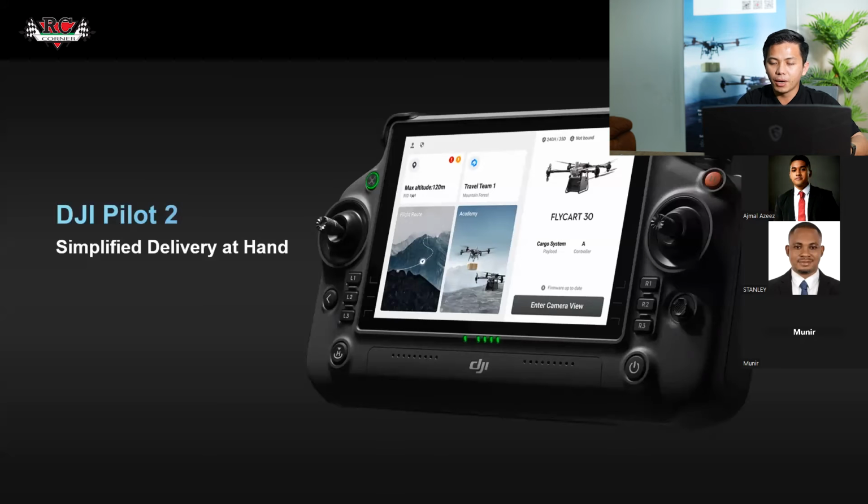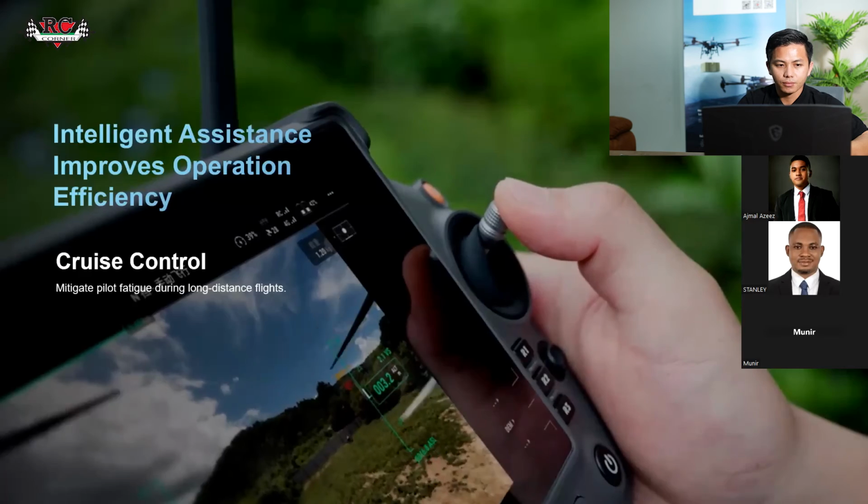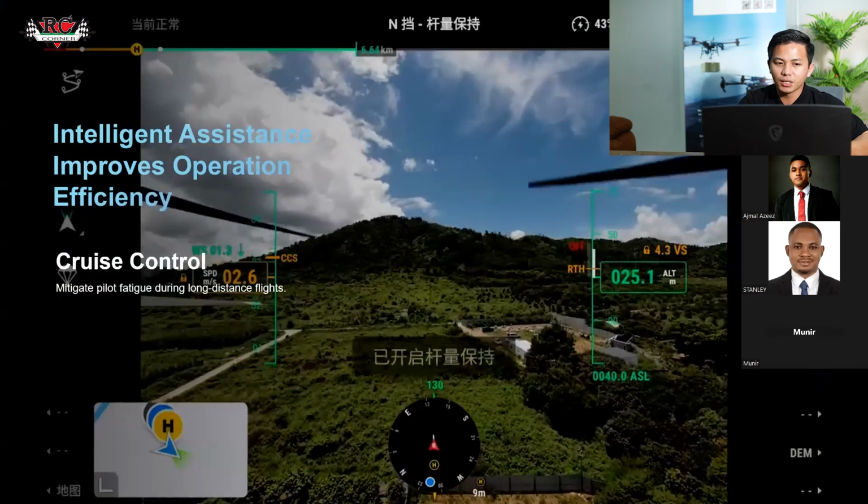And for management, the app we use is DJI Pilot 2. Most enterprise users are already familiar with this one. That's the reason we mentioned our delivery drone is user friendly. Even though this is just the first time we introduce a delivery drone in the market, it is still user friendly. You can operate it easily, and we have an intelligent assistant.